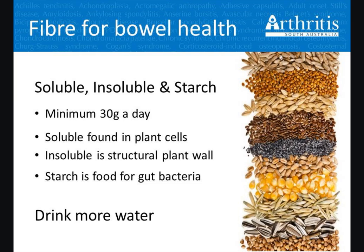So our soluble fibre, it slows the carbohydrate breakdown. So if you've ever heard of the GI index, adding some of that soluble fibre really slows the GI of your food. It's also fermentable by the colon. So this is another prebiotic, the soluble fibre. So soluble fibre is found in the plant cells, so inside of that plant cell. And that's things like legumes and oats and barley, things like fruit and veg flesh.